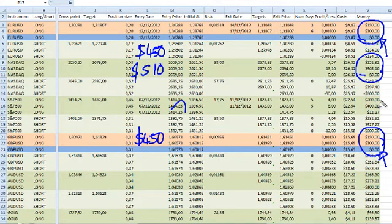The S&P 500 over here, you can see we made $611. Okay, so that was good. Also a very profitable C category trading opportunity.